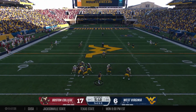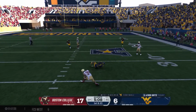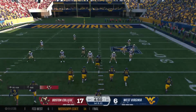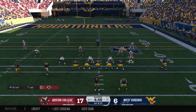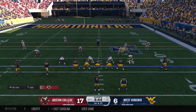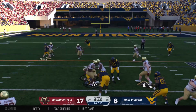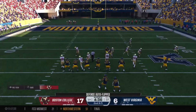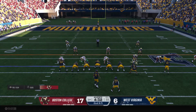On 3rd and long, try to convert through the air. He's taking the shot. And the deep shot is complete inside the 35-yard line. The Mountaineers are on the move. First down, West Virginia. Out of the shotgun, they go to the ground. They get him stopped after a pickup of 5 to the 28. Halfway there on first down, it's 2nd and 5.